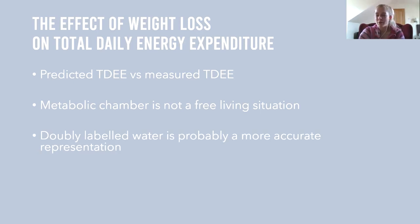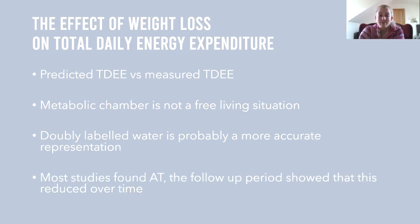Doubly labeled water is probably a more accurate representation, which is another laboratory technique that we use to measure energy expenditure. And most studies found adaptive thermogenesis, but the follow-up period showed that this reduced over time, as with all the things. So I think generally the thing to take away from this is that, yes, your metabolism might slow down a little bit immediately as you're dieting and immediately after your diet, but then this kind of goes away.